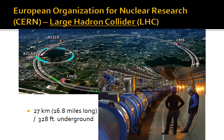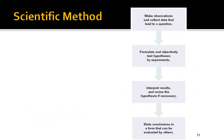And when they do that, all of that energy, when those protons smash together, actually turns into heavier particles because of E equals mc squared, mass-energy equivalence. So it's a pretty amazing operation that they have there, and it's a great case study for us as we consider how scientific research is done.